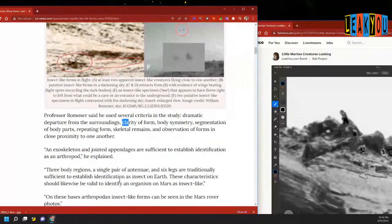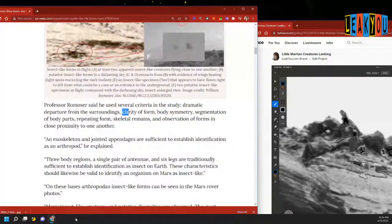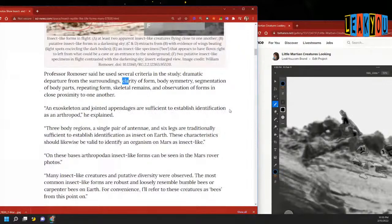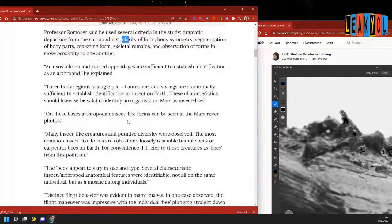Now, Professor Romoser said he used several criteria in the study: dramatic departure from the surroundings, clarity of form, body symmetry, segmentation of body parts, repeating form, skeletal remains, and observation of forms in close proximity to one another. "An exoskeleton and jointed appendages are sufficient to establish identification as an arthropod. Three body regions, a single pair of antennae, and six legs are traditionally sufficient to establish identification as insect on Earth. These characteristics should likewise be valid to identify an organism on Mars as insect-like. On these bases, arthropod insect-like forms can be seen in the Mars rover photos."